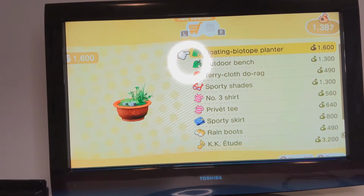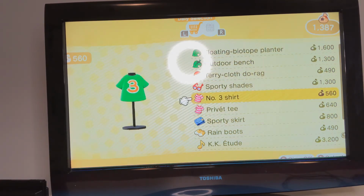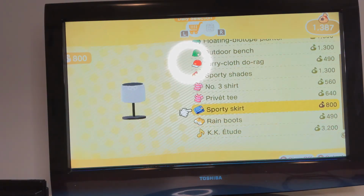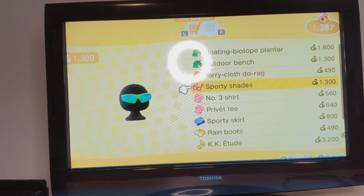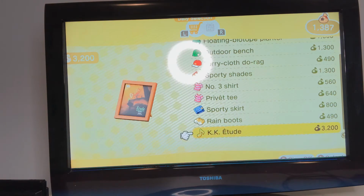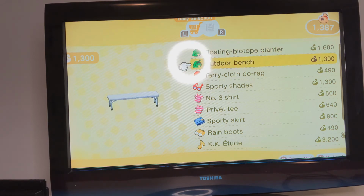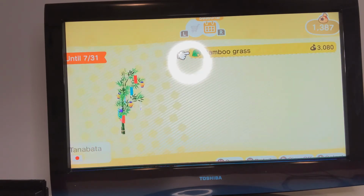Nook Shopping. Floating outdoor bed. KK, rain boots, sporty skirt, private number 3. We got a hat, we got some sporty shades. Can't afford that. I can afford that. Can't afford this, but this is seasonal.